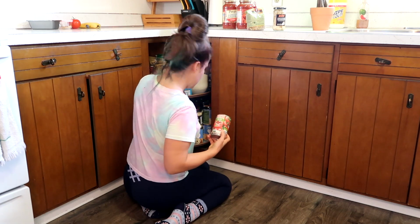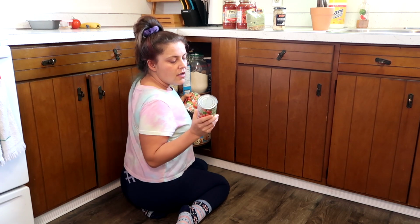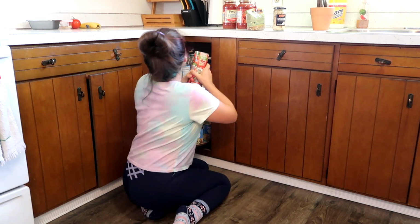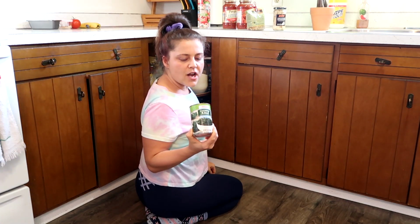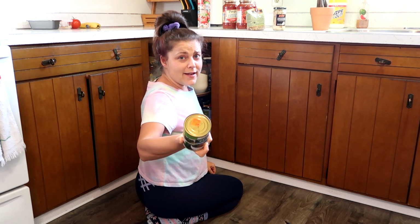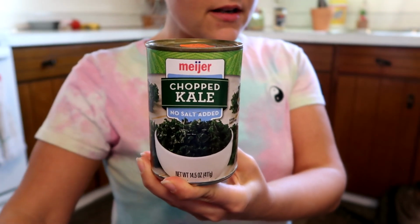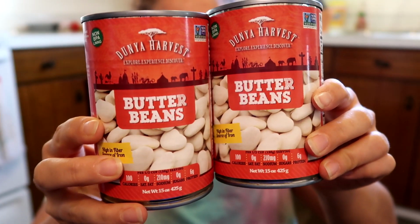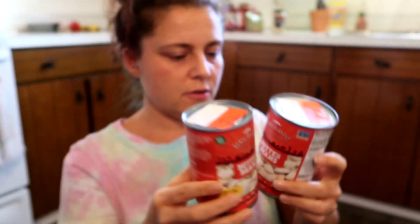Okay, here's the tomatoes I was thinking about with basil, garlic, and oregano. So I think these for the minestrone soup. I also bought this canned chopped kale again on sale. The kale was on sale. I feel like this would probably go good in the minestrone style soup as well. I think these butter beans would be good in a vegetable soup or in a minestrone soup.